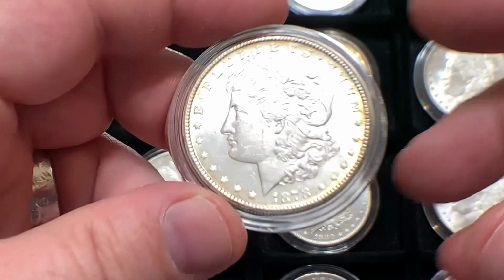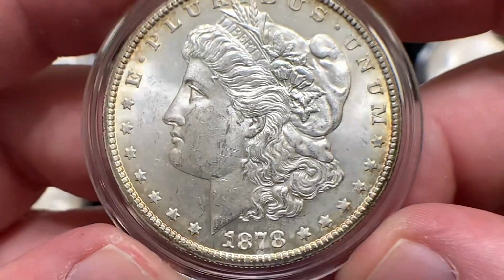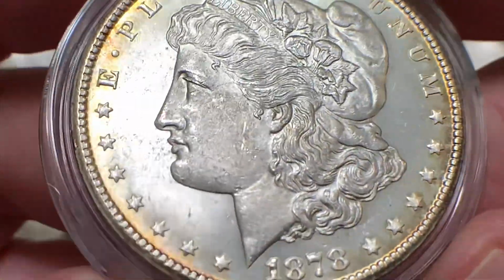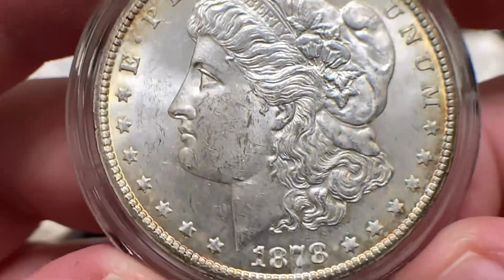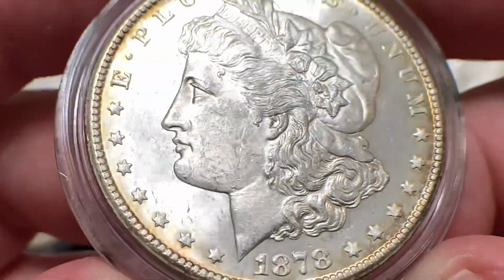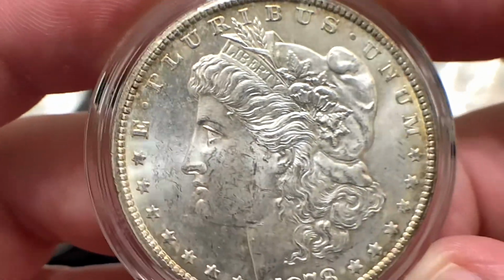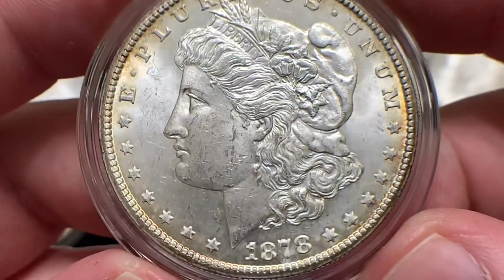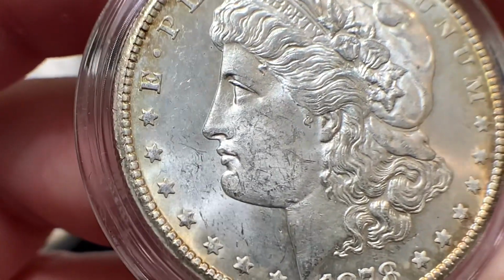Let's start here with this 1878S. This coin came out of an ICG graded holder. The grade from ICG was Mint State 65, and that's why I wanted to show you these coins today and talk about these coins. I want to talk a little bit about grading and a little bit about the history of the San Francisco Mint. This coin here, I would not say is Mint State 65. I actually would grade this a lot lower, but we'll get into that.